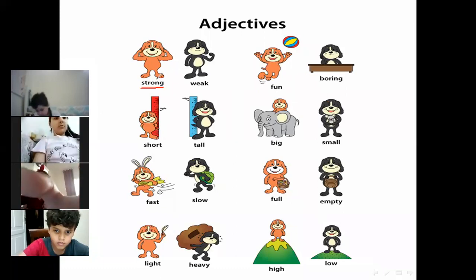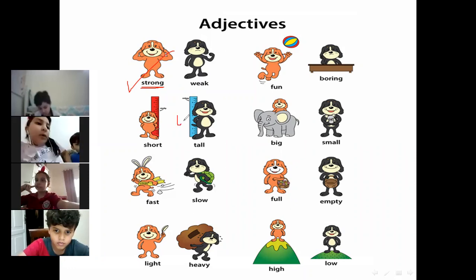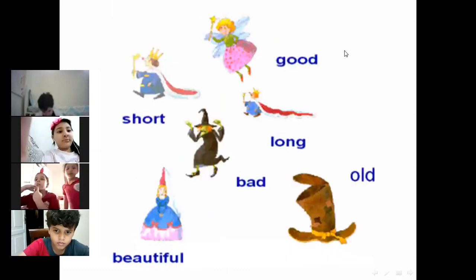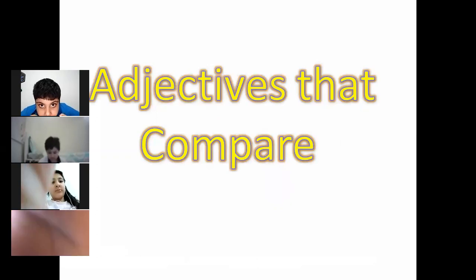The orange dog is stronger than the black dog. The black dog is taller than the orange dog. The orange dog is faster than the black dog. We can say also the black dog is slower than the orange dog. So we can use the adjective to compare between two things. So today we're going to talk about adjectives that compare.